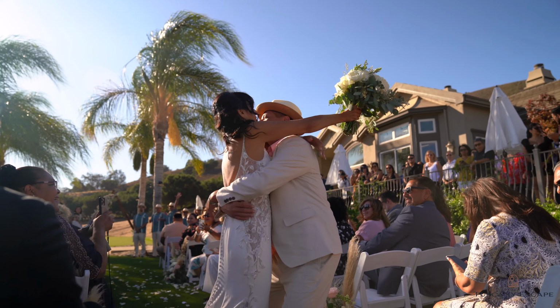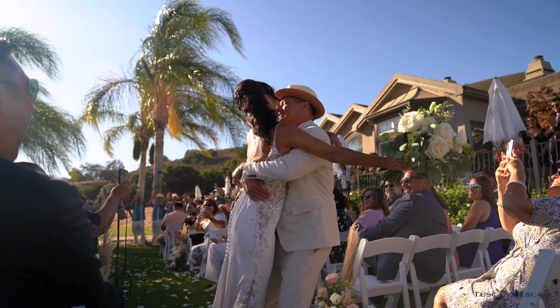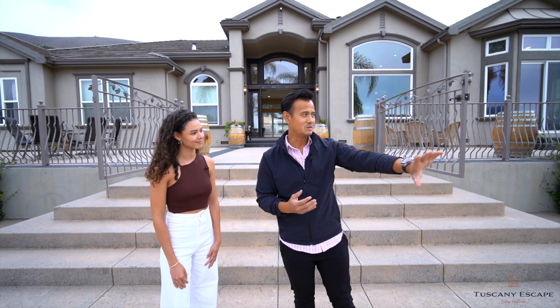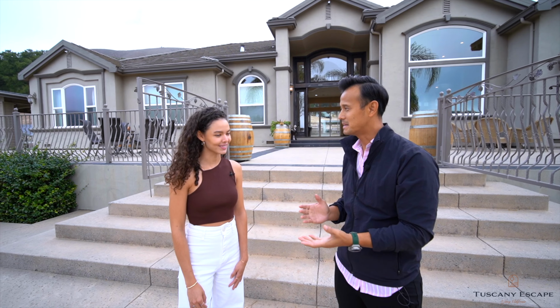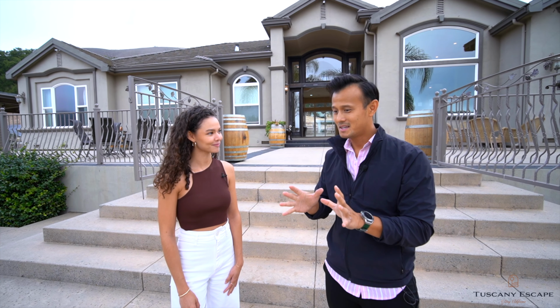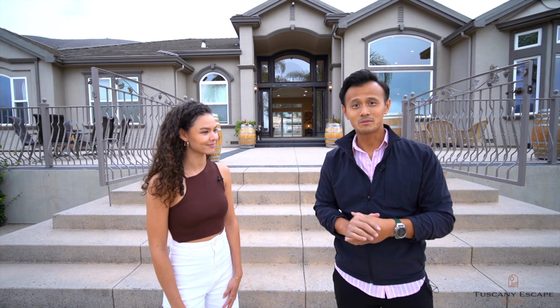It feels like you're in the movie. You have the winery in the background, the mountain on one side, and all these beautiful people sitting down there waiting as the bride approached. It was a beautiful wedding to begin with. Certainly was. But that was just the beginning. That was just the reception of the wedding, and there was so much more.